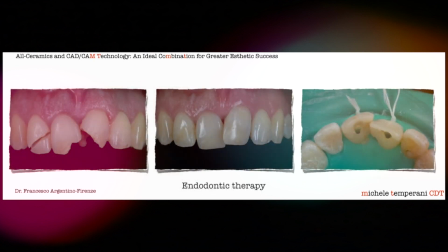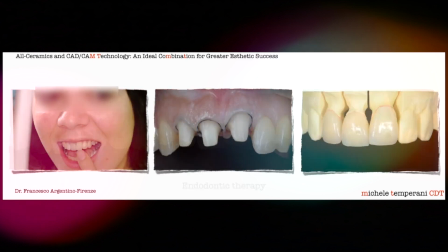So, just to make this long story short, after the clinical treatment, she had to go through 2 endos on 2 centrals. Then we had provisionals, impression, and glass ceramic work.